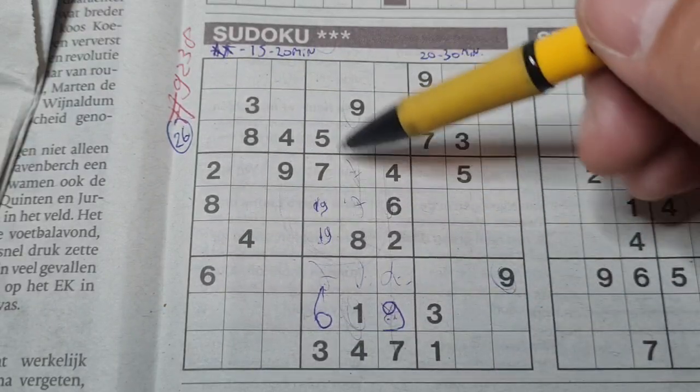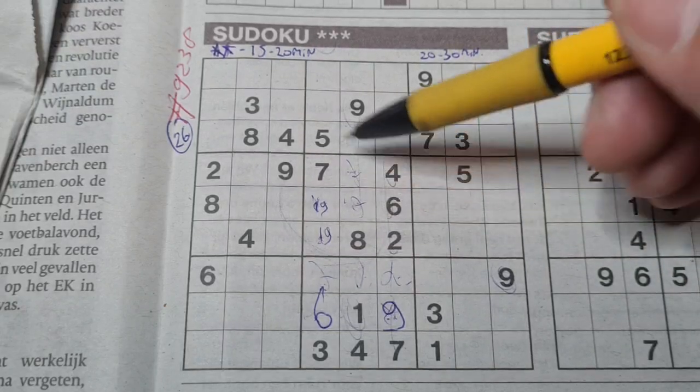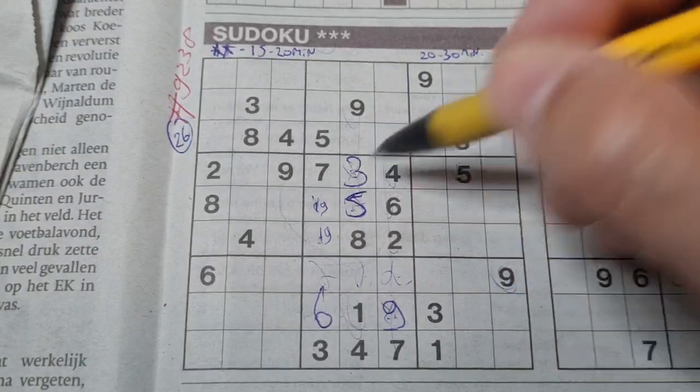So what are the other 2 missing numbers in this big square? Those missing numbers are the 1, the 2, 3 is missing, the 4, the 5 is missing. 3 and 5. We have a 5 in this row, no 5 there. 5 should be here. 3 goes there.